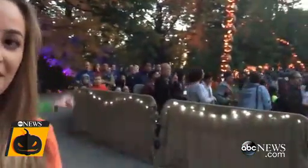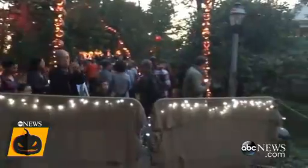Okay, you can see everyone is so excited to be here. All the kids so excited. They helped light the pumpkins, and now they're coming to see their handiwork. So it's a really fun event. I'm gonna show you the line now too, actually. You can see just how many people are getting in line. It's amazing. Those are all the folks waiting to get in now.